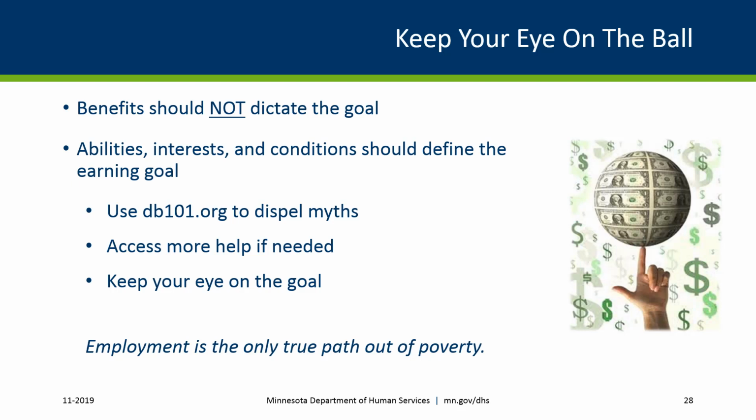With that information, the person should get the support they need to create a plan to assure they financially get ahead when they work. In your role, you simply need to help dispel myths, know who to talk to and get folks connected to for more benefits planning supports when needed, and last but certainly not least, help folks stay focused on the ultimate goal, which is to be better off. The only true path out of poverty is employment, and we need to make sure people are able to make truly informed decisions about work so they can set their own goals and work to their full potential.